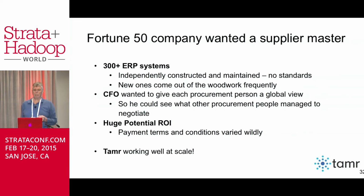And so the CFO wants to give each procurement officer a view of what all the other procurement guys have managed to negotiate. So that if I'm a procurement guy and I see that some other division has managed to get a better deal than I got, I'll simply demand that Staples give me the better deal that they give to the other division. So I want what I would call most favored nation status, which is, I want the best deal that anybody in this Fortune 50 company managed to get. And there's unbelievable potential ROI here because the payment terms and conditions vary widely, in some cases by an order of magnitude. So we're working great at scale, integrating these 300 ERP systems.